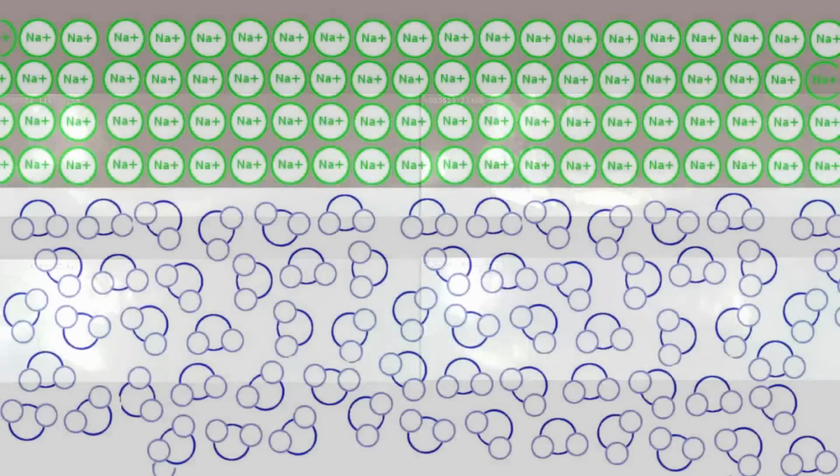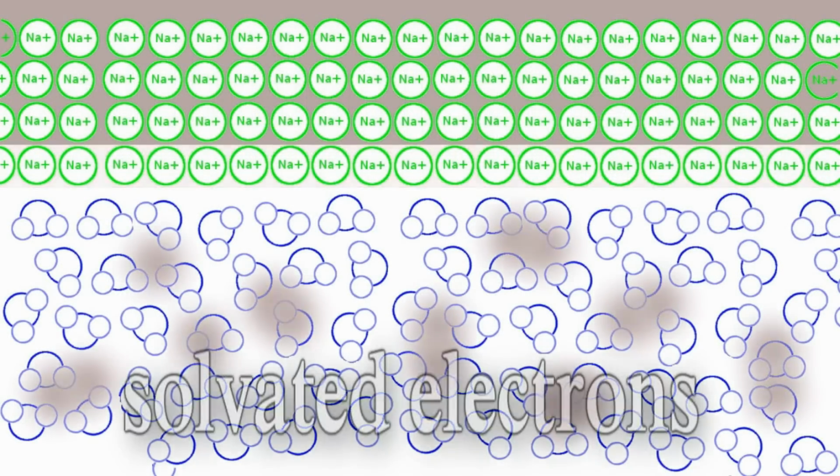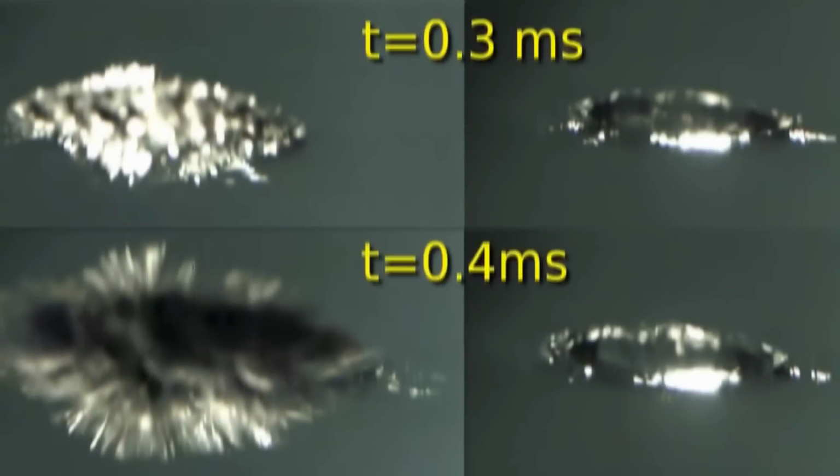Well, the answer comes with what happens the instant the metal comes into contact with the water, which is the electrons fall off the metal and into the water. The electrons are actually happier in the water, where they can form these little cavities of these polar water molecules, than they are in the metal. And seeing as you've now got these slightly separated electrons and positively charged metal ions, once the lateral repulsion there becomes equal to the surface tension, it goes boom.